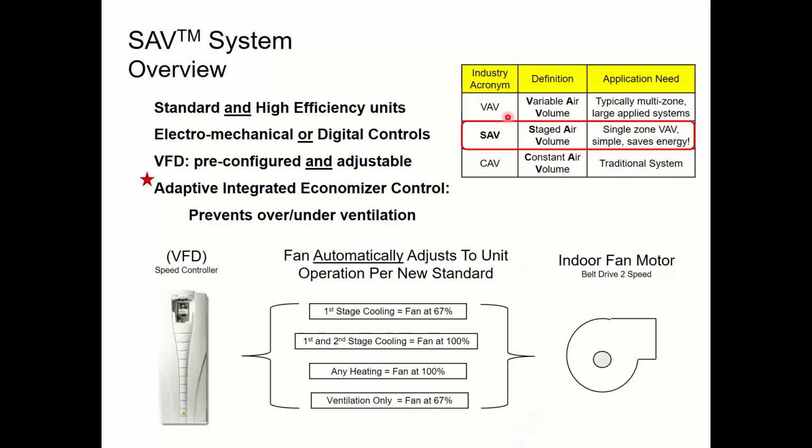So the three ways that we have currently available to us on a modern system to control the fan on a packaged rooftop or a packaged split system would be VAV, Variable Air Volume. This has been around from the 1960s. If you want more information on that, I can send you a whole 2-hour recording on VAV.